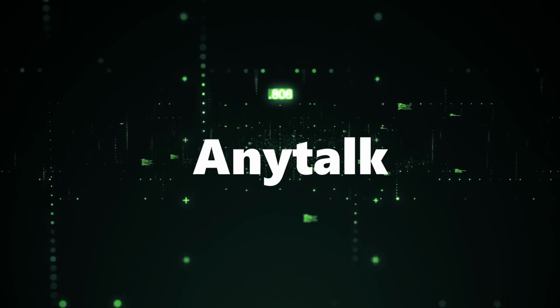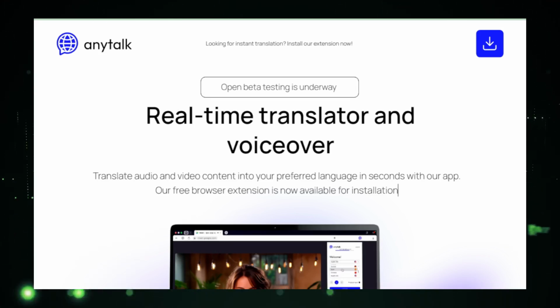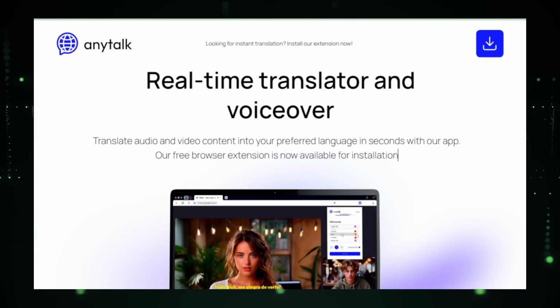Project number 4, Anytalk. Step into the world of seamless communication with Anytalk, the app that's changing the game in real-time language translation. Picture this. You're in a video call, and across the screen is someone whose ideas you're eager to understand, but there's a language barrier. With Anytalk, that barrier vanishes.